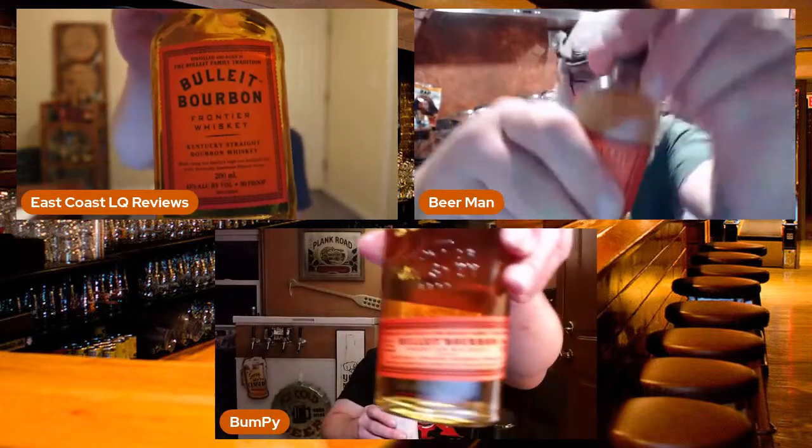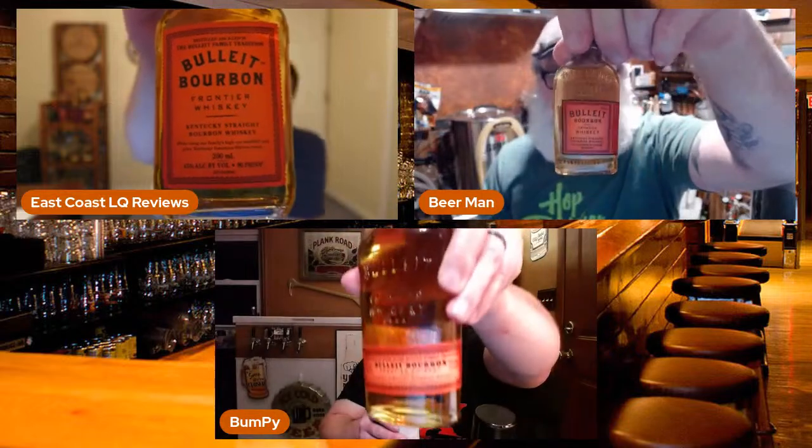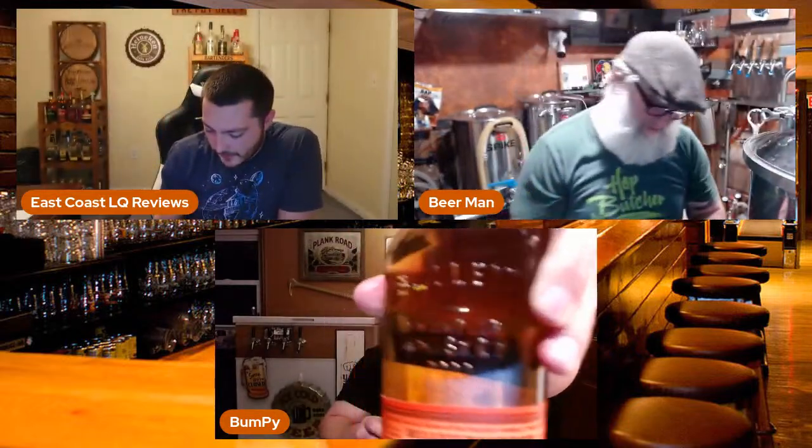Today, we're doing another bourbon whiskey examination. Today, we'll be taking a look at Bulleit Bourbon. It says Frontier Whiskey on the front of it. 45% alcohol by volume, 90 proof. It says made using our family's high rye mash bill and pure Kentucky limestone filtered water.